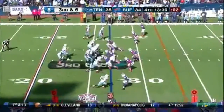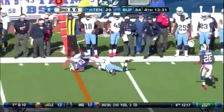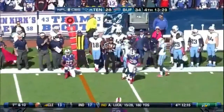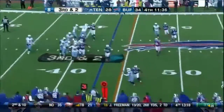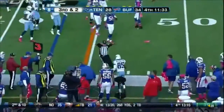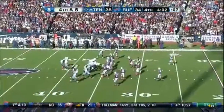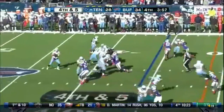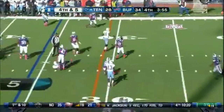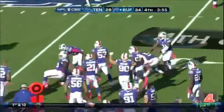3 wideouts for Tennessee. Hasselbeck. A diving catch is made by Damian Williams. And it's a first down for the Titans. Hasselbeck on the roll. Completes right at the marker for a first down. Nate Washington on the reception, picked up 3. 4th and 4. Just under 4 to go on the 4th. Hasselbeck's pass is dropped. Dropped by Cook. Covered by Brian Scott.